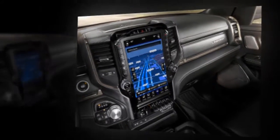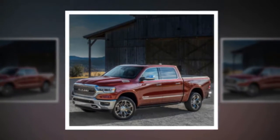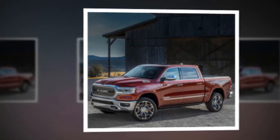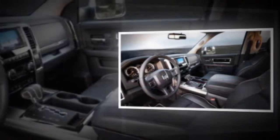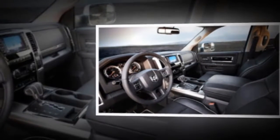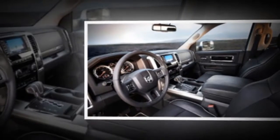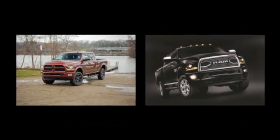The title of the article we take is 2019 Dodge 2500 Cummins Turbo Diesel, 2019 Dodge Cummins Dually, 2019 Dodge Cummins Diesel, new cars buy. We will try to discuss details about this car, ranging from reviews, concept, redesign, rumors, exterior, interior, specs, changes, engine, colors, pictures, release date and also prices.